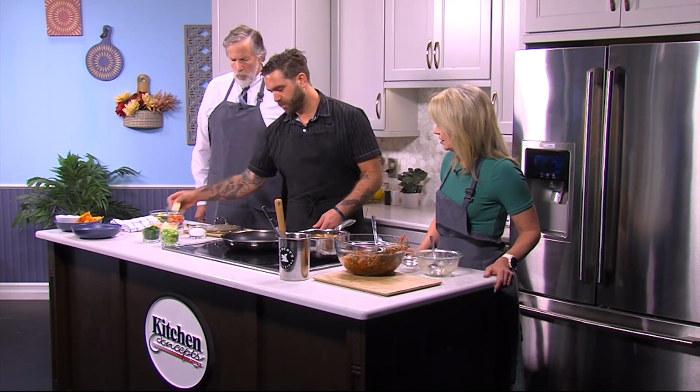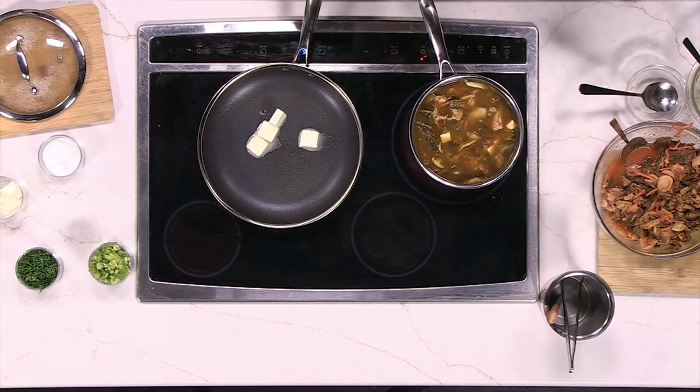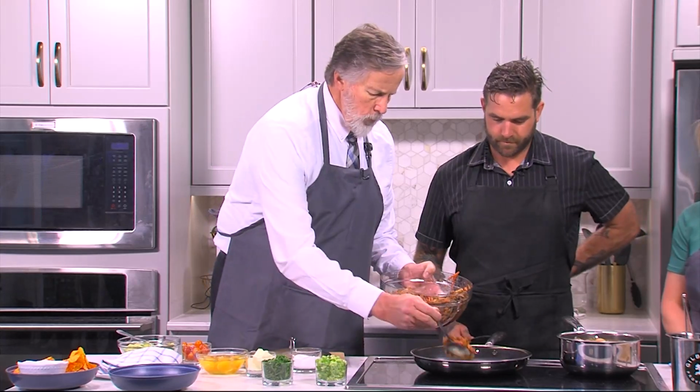The next thing we're going to make is really quick kimchi eggs. A bunch of butter goes down. I'm going to pass this over to Jimmy, so that he's going to use the not so chopped kimchi. It's halfway chopped, so you still want some texture. Okay, we can go in with it. Going in with the not so chopped kimchi.